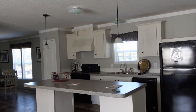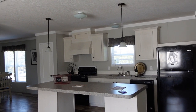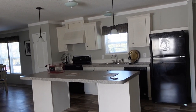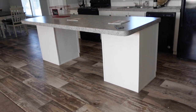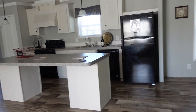You know, you get these houses and they may not have necessarily what you want in them. You can change that pendant lighting to whatever lighting that you want, as well as the lights in the ceiling. Those could be changed. I love, love, love the flooring in here. I think it's absolutely beautiful. This light floor is really on trend.